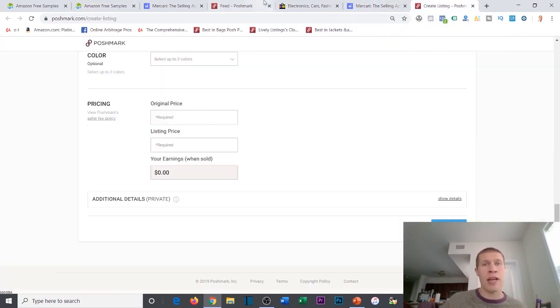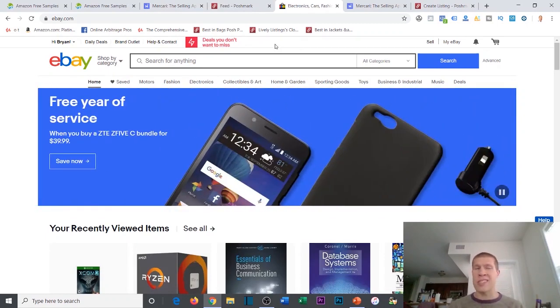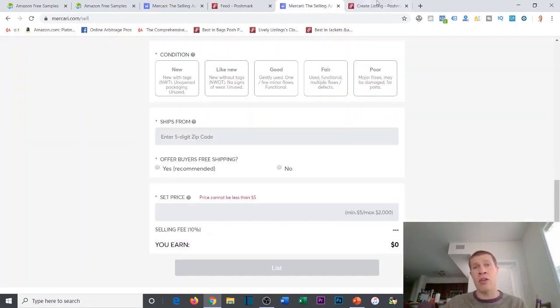Let's say on Poshmark, and granted, if you guys can sell on eBay, I also highly recommend ranking your eBay account. I'm still trying to get back onto eBay. They suspended me like 6 months ago because they thought I was drop shipping, which I wasn't, but that's a story for another day. So I don't currently sell on eBay, but if you can sell on eBay, I definitely recommend that as well.